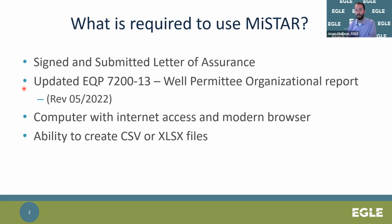Now, we did see a flurry yesterday of people submitting both of these. And I will admit, I held off. There were some we could have sent out. I held off on sending out because I wanted to have a moment to intervene and talk about MiSTAR, ideally before folks were just going into it and running around. So we have folks queued up, I think about a dozen or 15, just about ready to send out.